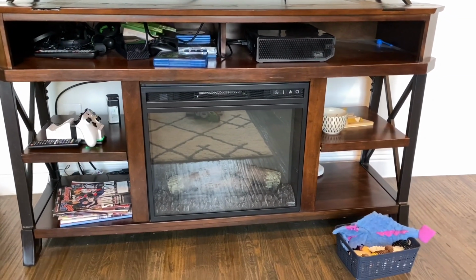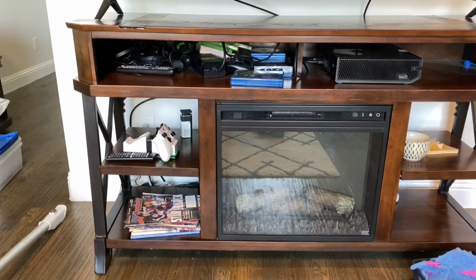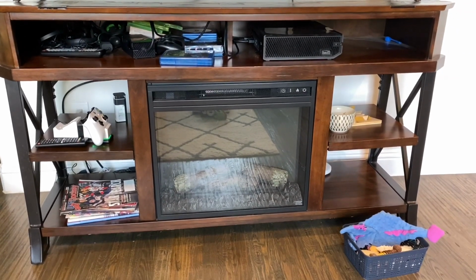So I'm going to pull all of this stuff out and set it out for my husband to look at and decide, because I'm not the expert here, but at least I can clean and dust and then get things looking nice again.